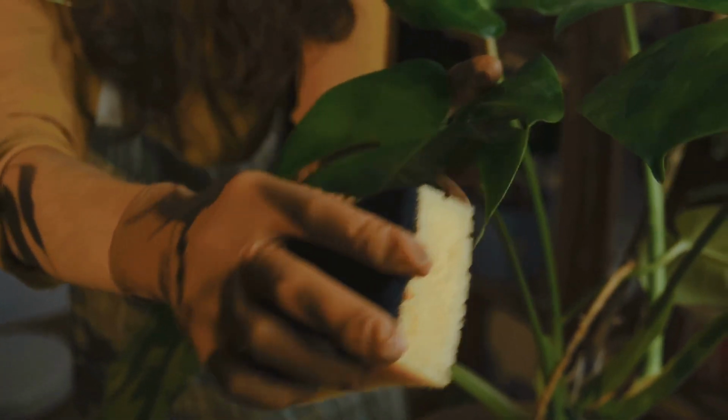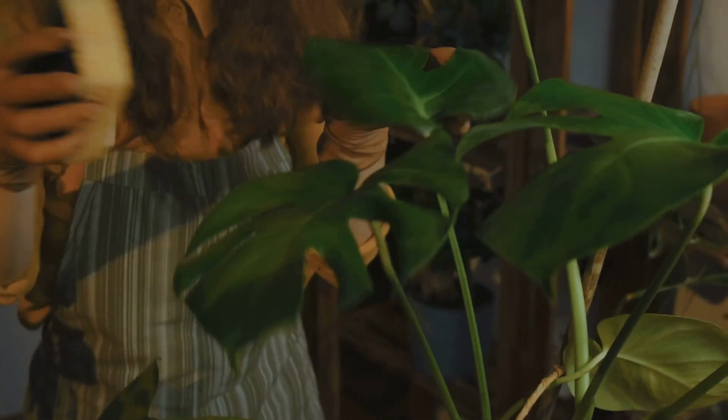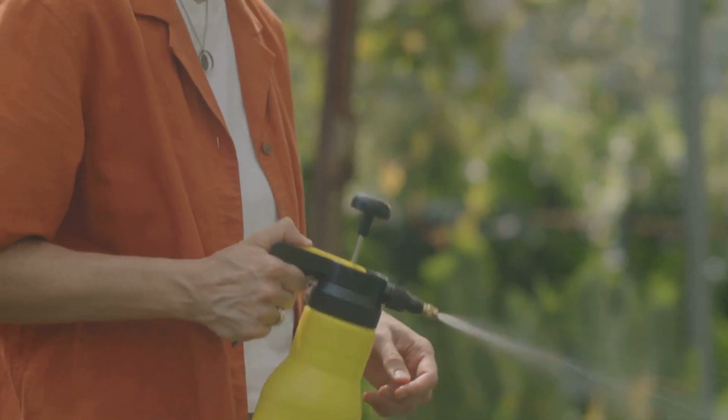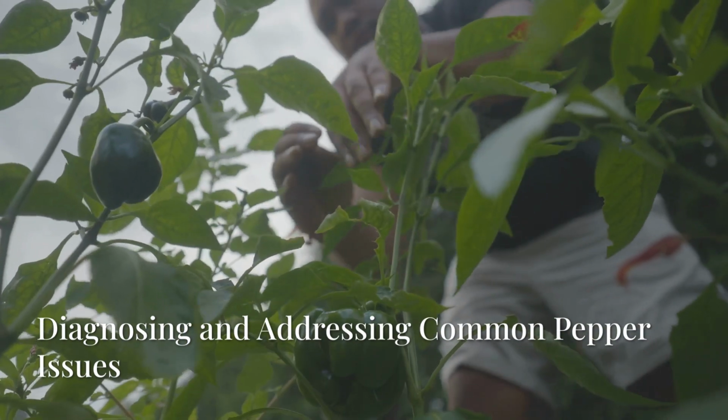Maintaining good garden hygiene is crucial for preventing the spread of pests and diseases. Remove any fallen leaves or debris from around your pepper plants regularly, as these can harbor pests and pathogens. Disinfect your gardening tools regularly, especially if you've used them on plants that showed signs of disease.